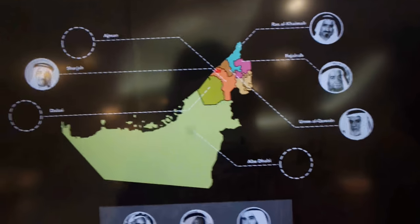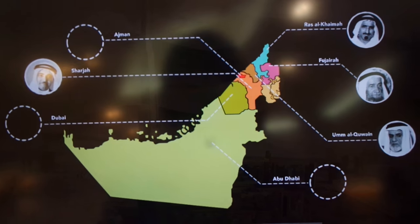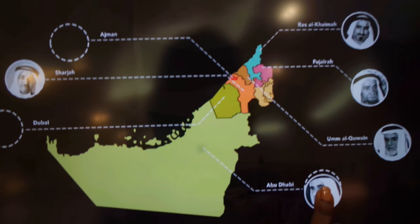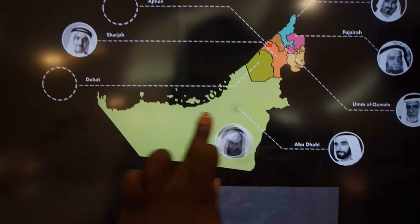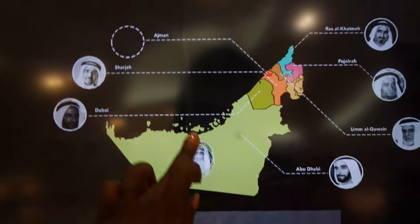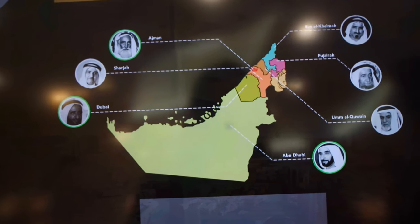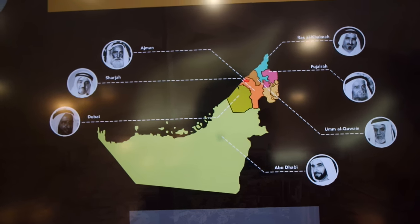Match each sheikh with his emirate. Zayed is Abu Dhabi. Is this Zayed? Okay, Zayed goes to Abu Dhabi. And I think he goes to Dubai. Okay, and then we'll put him here. I think you got him right. Look at you. Is that it?